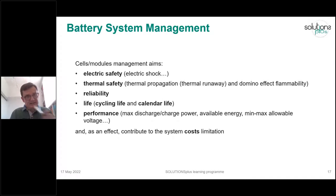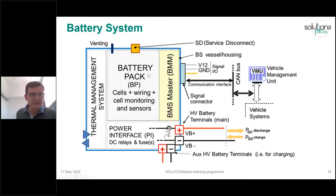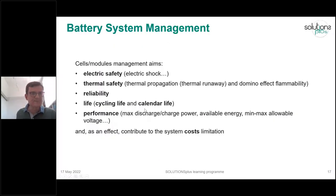Why do we need this battery management system functionality? Because managing the cell modules helps safety, helps to limit thermal problems like runaway, and improves reliability. It helps to reduce the speed of the decrease of the performance of the battery over time, both in cycling and in simple calendar life, so the physical passage of time. Through this action, it makes the system more valuable for the other expensive cells inside. So it's important to be effective in that, to guarantee all these elements.